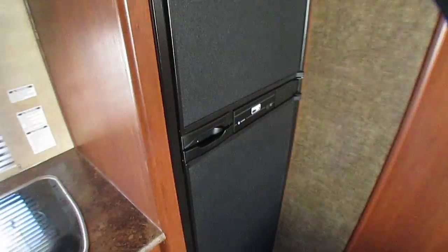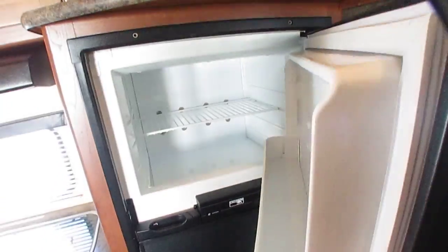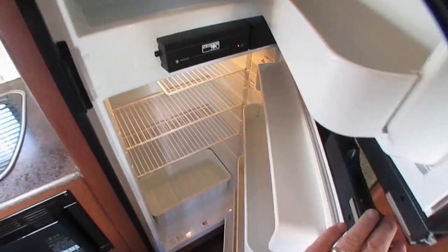3-burner stovetop, refrigerator. Gas, it'll run off propane or electric. It's already getting cold, clean.